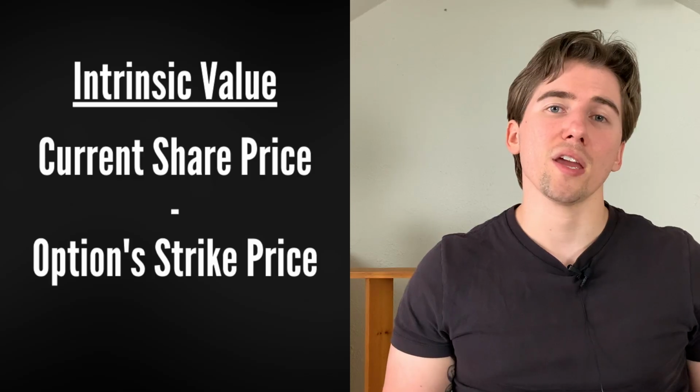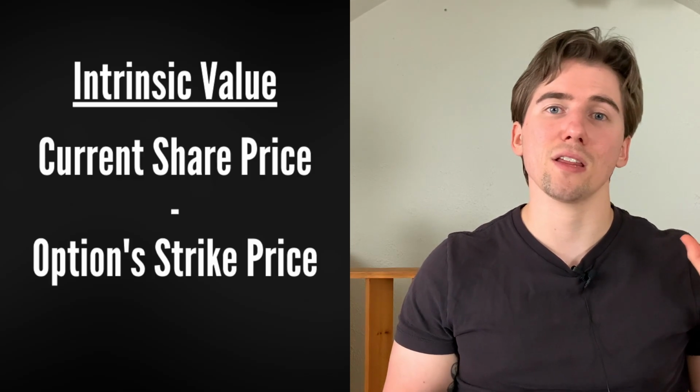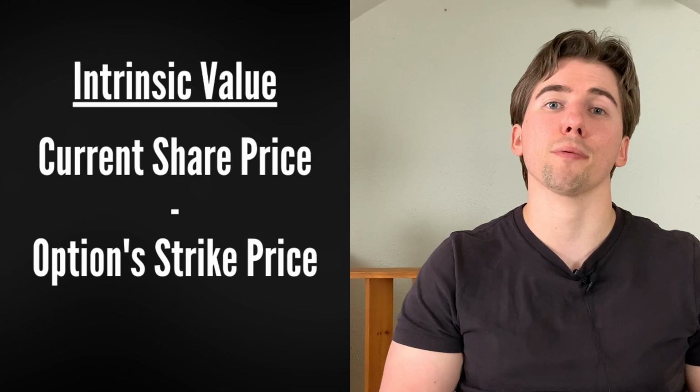And this is because your options are made up in two parts, like we said earlier, extrinsic and intrinsic value. Intrinsic value is based on the current share price for the stock and the strike price for your option if it's in the money, and only if it's in the money. If you have an out of the money option, it has zero intrinsic value. But if you have an in the money option, the way you can calculate your intrinsic value is by taking the current share price, subtracting the strike price for your option, and whatever the difference is, that's the amount of intrinsic value that's in your option.